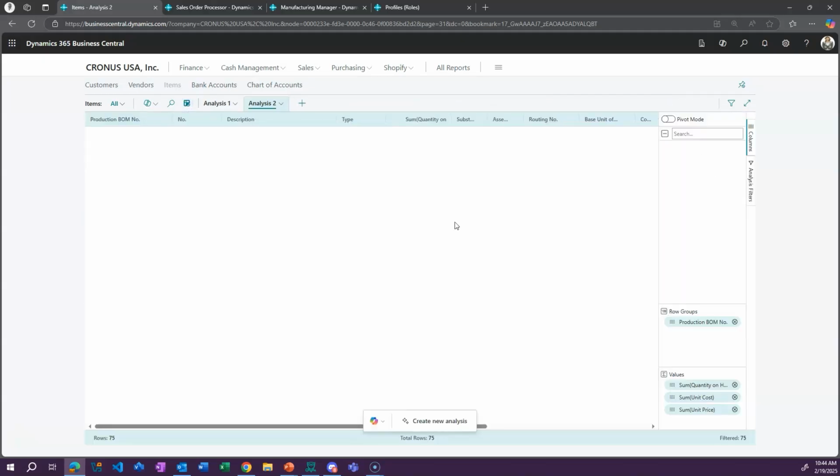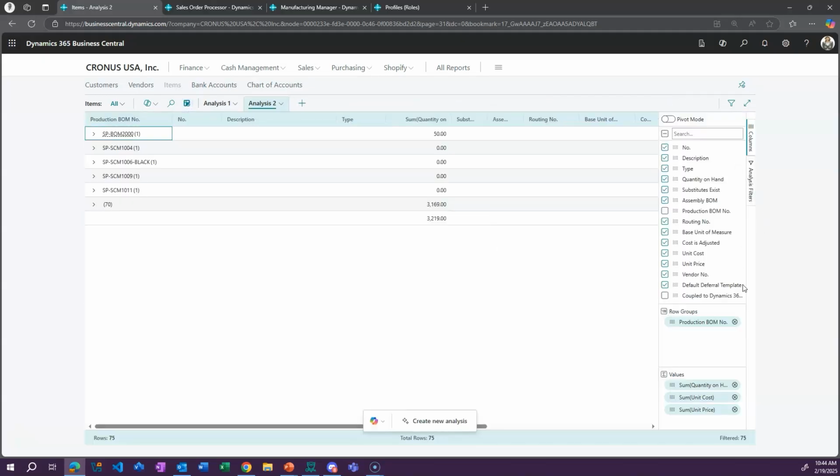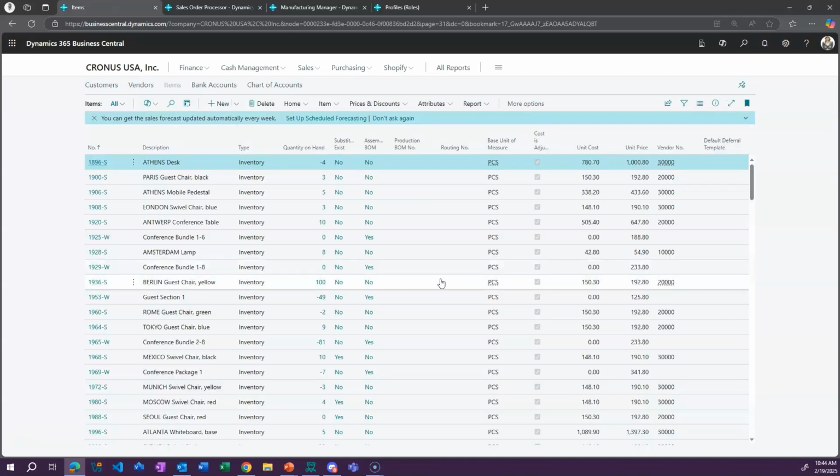I can create a custom one by clicking on the icon and then just building out what I want the fields to be and moving them around here. I'm going to close that and go out of the analysis view and back to the regular view. That's the first type of page, the list page. Very powerful page in Business Central. Allows me to manipulate, search, sort.